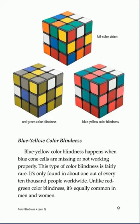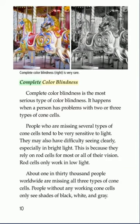Complete color blindness. Complete colorblindness is the most serious type of colorblindness. It happens when a person has problems with 2 or 3 types of cone cells. People who are missing several types of cone cells tend to be very sensitive to light. They may also have difficulty seeing clearly, especially in bright light.